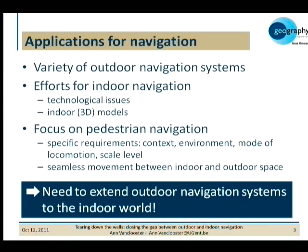So I'm sure every one of you is familiar with outdoor navigation applications, GPS systems. But we've seen lately that there have been some efforts for indoor navigation, and this was focused on 2 points. First of all, technologically, people have started to do research on indoor positioning, indoor tracking, using, for example, Wi-Fi, RFID systems. And secondly, indoor data models, three-dimensional data models, have gotten increasing attention over the years now. In this presentation, I will focus on pedestrian navigation.